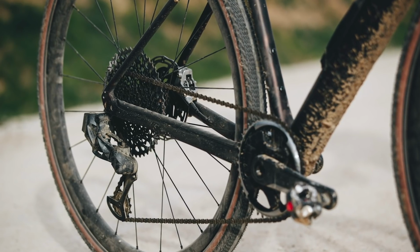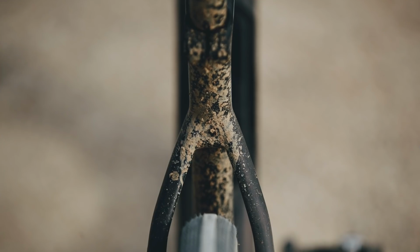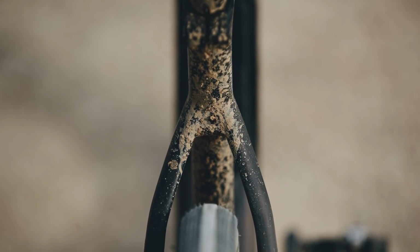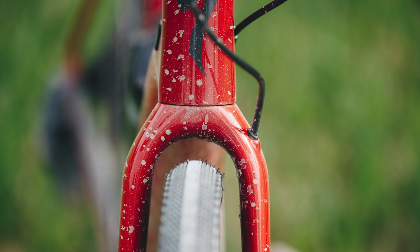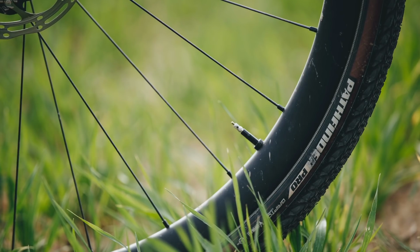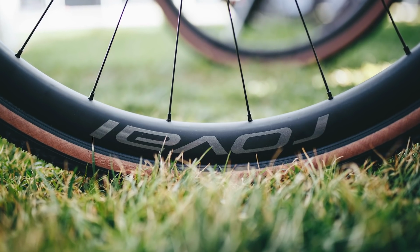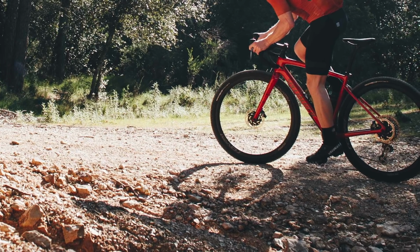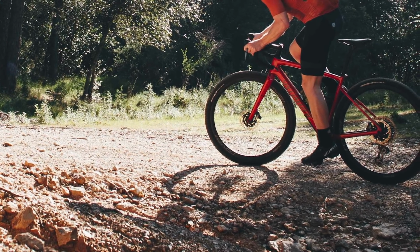Tyre clearances on the new Diverge have also been increased quite significantly, rising from 42mm to 47mm on 700C wheels and rising to a truly chunky, for gravel bikes, 2.1 inch on 650B wheels. Now, I cannot imagine a single situation where I would need a tyre bigger than 2.1 inch on a gravel bike, because if you do, you probably should be riding a mountain bike. So there should be more than enough for your fashionable, Instagram-ready gravel adventures.